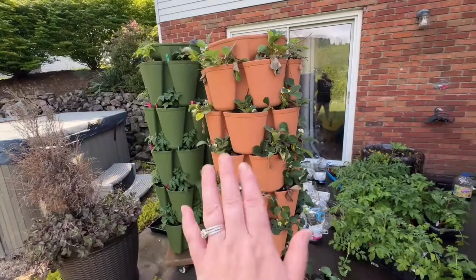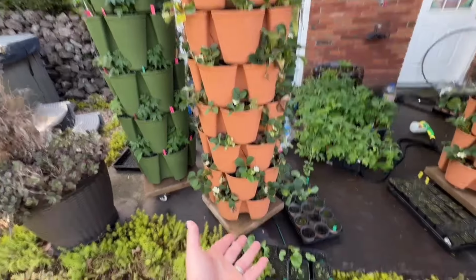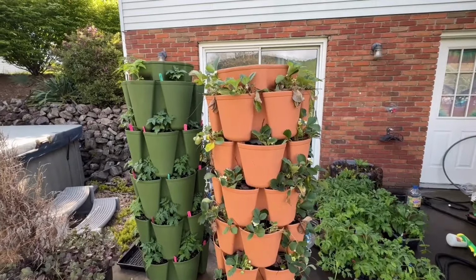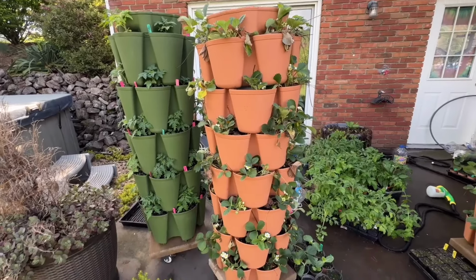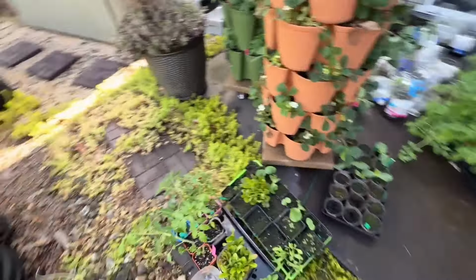And this year, I actually am going to try to turn these. I mean, they're on wheels. My husband built me these stands so I could turn them, and I never do. So this year, once a week, on Thursdays, I'm going to try to turn them. So that is the plan. Oh, this is way too full of water.